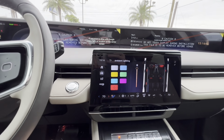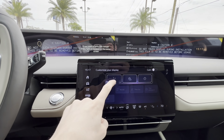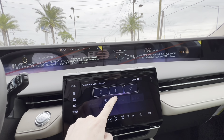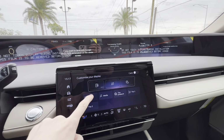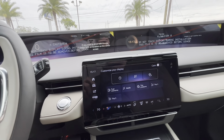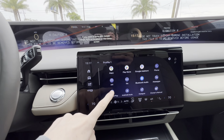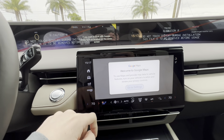If you click on the screen icon, you can actually customize what each part of the screen shows just by simply dragging it. If you go into your apps icon, you'll access the radio, messages, Apple CarPlay, Android Auto, settings, and even games and YouTube, which all still need to be set up, as you can see.